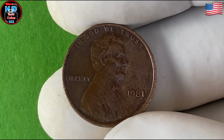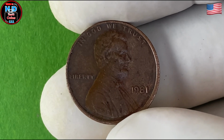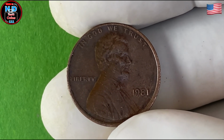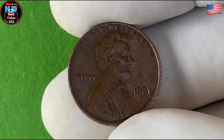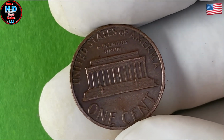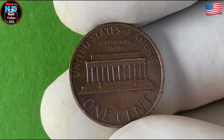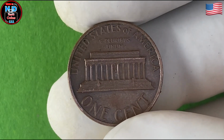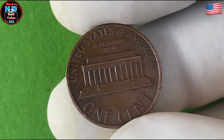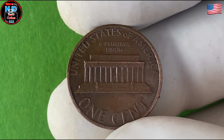The reverse of the 1981 Lincoln penny, like all pennies minted after 1959, features the iconic Lincoln Memorial in Washington, D.C. The memorial, designed by Frank Gasparo, is depicted with its grand columns and steps, symbolizing the foundation of American democracy and freedom. Above the memorial, the inscription, "United States of America," is prominently displayed, and below, the coin is marked with "E pluribus unum," the nation's motto, which means, "Out of many, one."